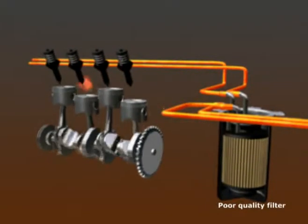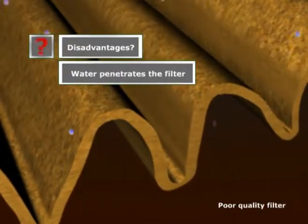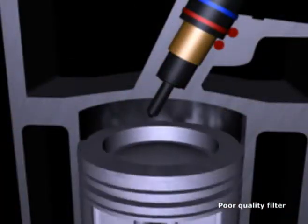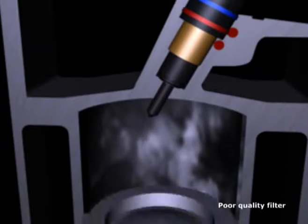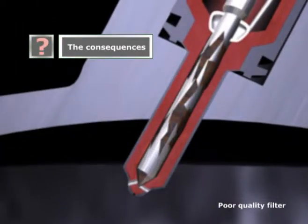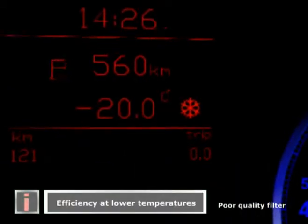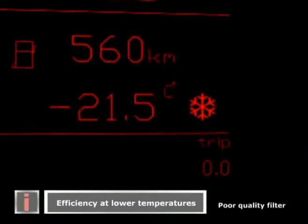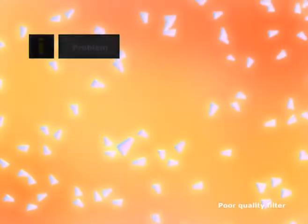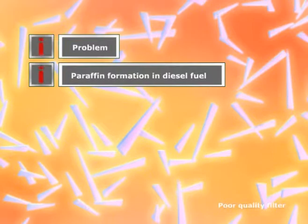Let's check the effects of water drops over the fuel system caused by a poor quality filter. When middle distillate fuels are cooled to temperatures below their cloud points, wax crystals form within the fuel, which can block the vehicle fuel system.